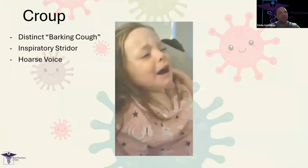Next is croup. So croup is a swelling of the back of the throat, and this narrows the airway. And when you hear this one, you will hear more of what we call stridor. It's when they breathe in, it's almost like a whistling. And that's because the airway is narrowed and it's hard to get air into the upper portion of our airway. So have a listen here.